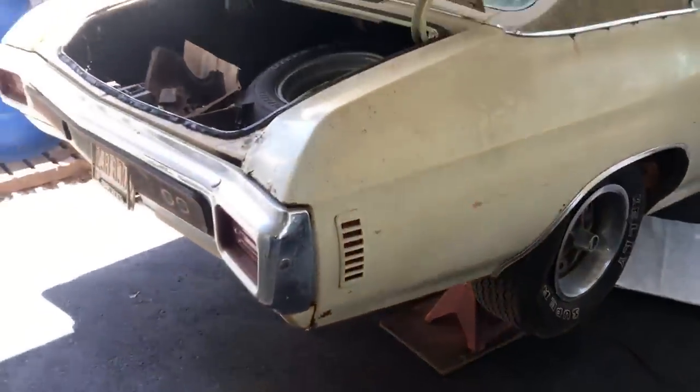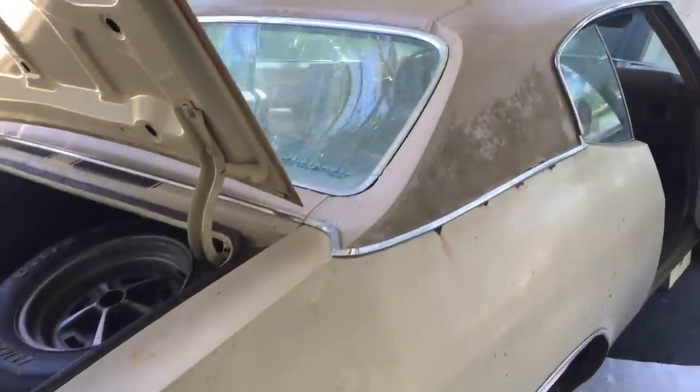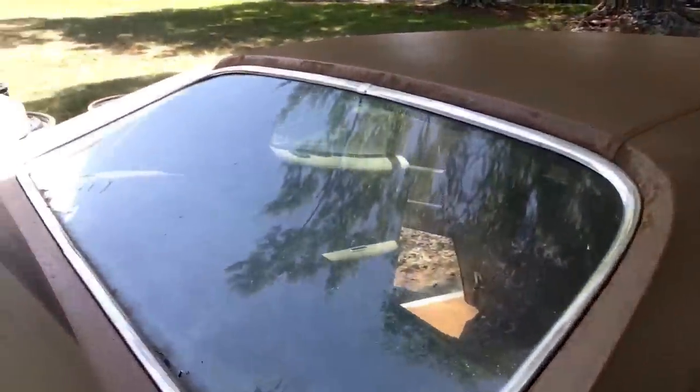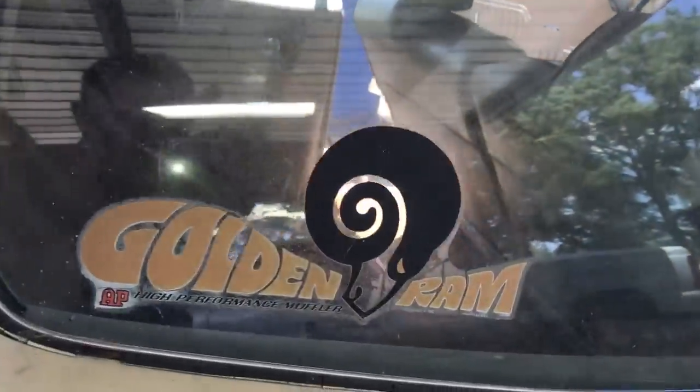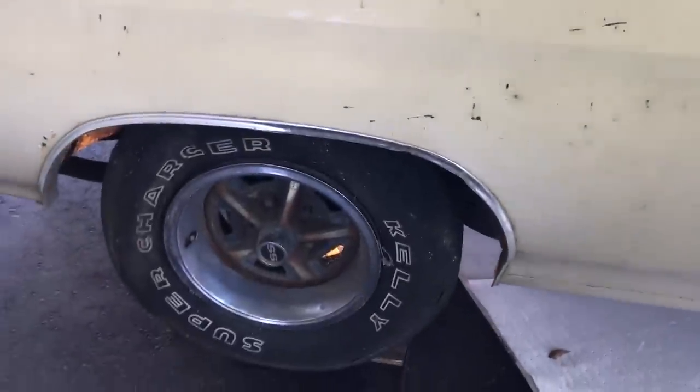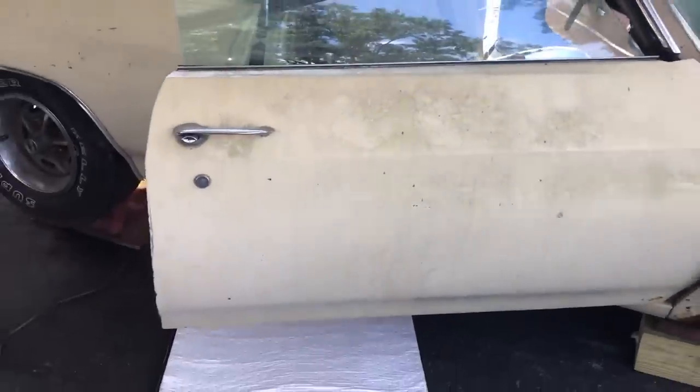Okay, I'll do one more quick walk around of the car and let you see the car as a whole. There's an old sticker, Golden Ram. And we will close out from there. So this is a really nice car.